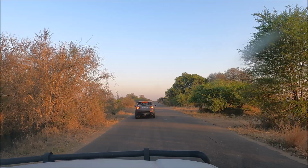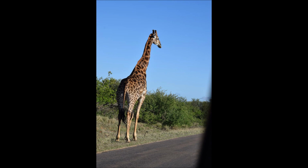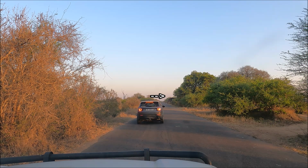It's a warm morning this morning, and skies are clear. We have a great day ahead of us. We are transitioning to Bergendal from Lower Sabie. Sunset Dam next to us, and it's just great to be in Africa, great to be in Kruger. We have a giraffe that's been standing in the road blocking the traffic, and nothing we can do. We're just going to wait for him to have his breakfast, move out.